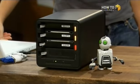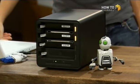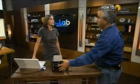The other negative is it's a little pricey right now. It's $4.99. $4.99. Yeah, right. USB without any drives. Exactly. And then so you have to buy the drives. But I like it that you can use any drive.